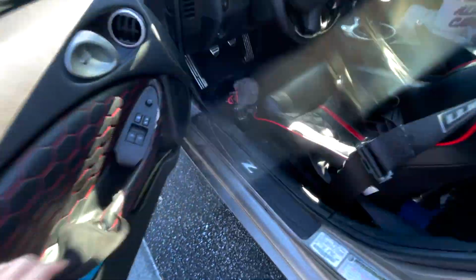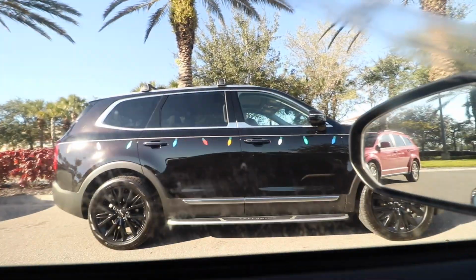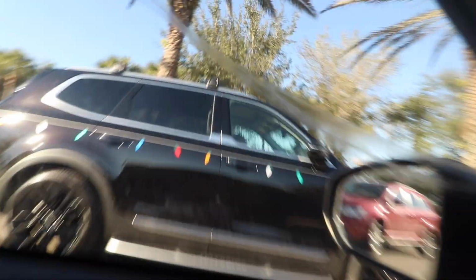Yo, it's got a camera in here? What the heck? Decorations put on her car. Which does say... Oh, yeah. I like the little things. Yeah.